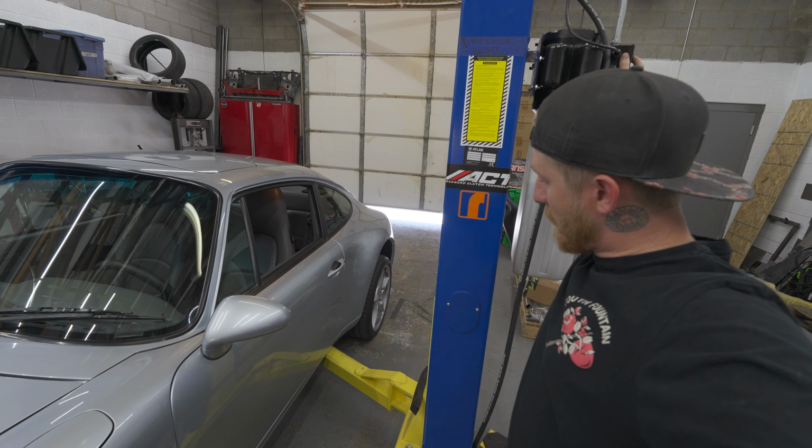Yeah, I'll have to grab a thing for the back. Definitely a tight little fit up in there, that's for sure. Yeah, I think the backside's a 17, maybe? Yeah, that's what I grabbed. Okay.